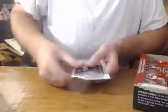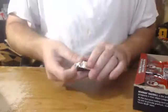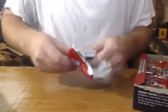James Dykstra, number 499 for the White Sox. Julio Urias, top 100 for the Dodgers. Yeah, Romero's got mini autos and regular autos in this.